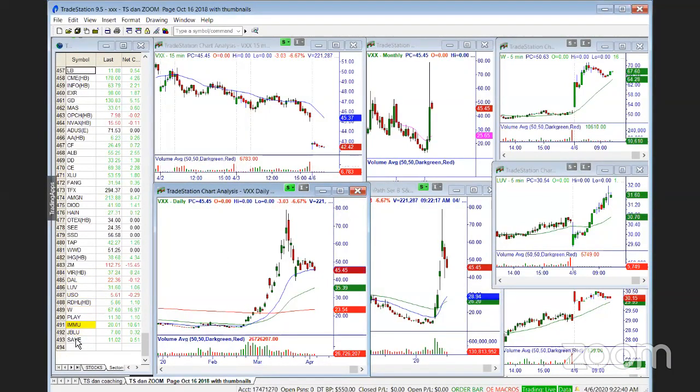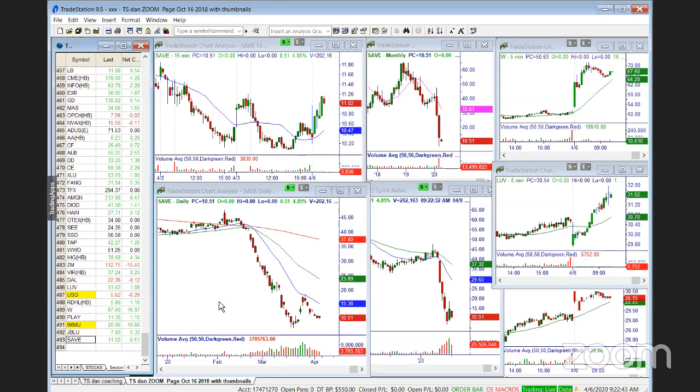Let's look at some gappers. I told you I'm going to be looking at airlines here for the turn. So many beat up sectors: airlines, restaurants, travel, cruise lines. So this is setting up for a possible double bottom. Now we need our potent reversal, and today might be the day. Gapping up to 1110. Let's say maybe a 30-minute high.